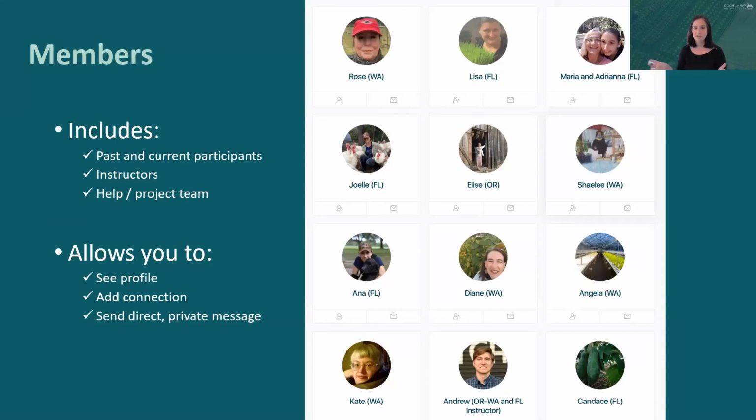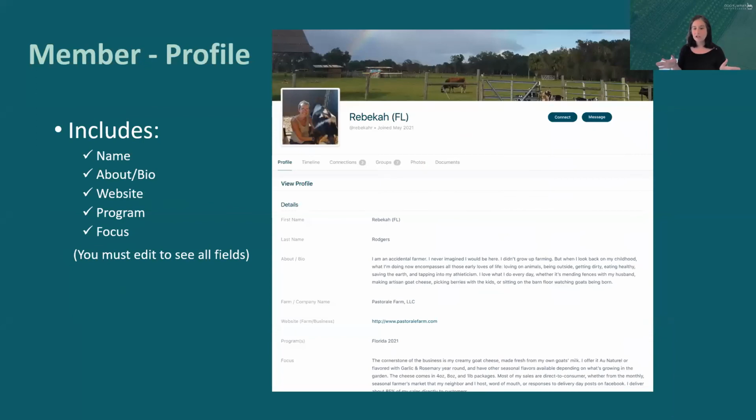All right, there's the community area, which includes a member directory, so you can see everyone that's gone through the program in the past. It also includes some of the speakers and me, Maria, the project team. You can look at people's profiles, you can add them as a connection, you can send direct messages, etc. I'm going fast now. Maria, you each have a profile. And as you can see, Rebecca, this is a real profile. She went in and filled in hers really well. I started everyone's, but please fill yours in. It's really helpful to get to know you better. And you can see all the fields if you press the edit button. If you don't press the edit button, some fields are hidden.